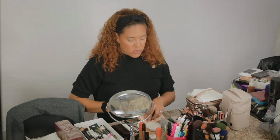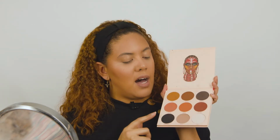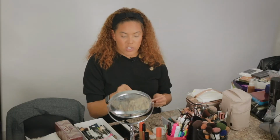So probably I'm gonna add a little color using this one, but I'm going to also use this one from Juvia's Place. This is the Warrior 2 palette, and this palette is all mattes. So that's why I wanted to use it, because I'm gonna get my transition colors and all that from this palette. So I'm gonna start with this one. The name is Canna. And I'm going to apply it as a transition color in my crease using a very fluffy big brush. And this one is from Morphe M504.